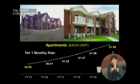That same lowest tier applies to apartment units. Each unit in the apartment complex pays the Tier 1 rate. So currently they pay 65 cents per month. In 5 years, in 2020, each unit will pay $1.90 per month. For most college students, that's a large cup of coffee.